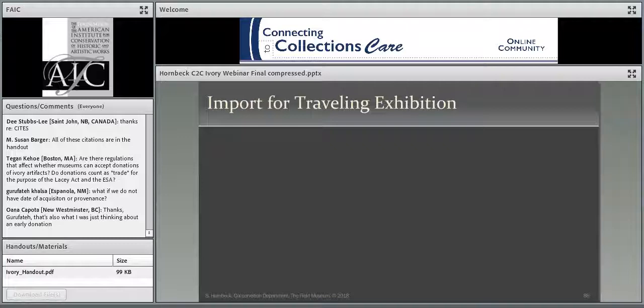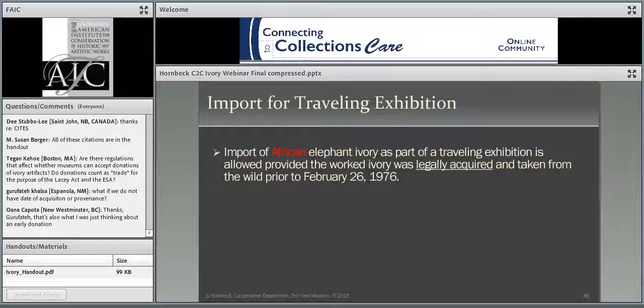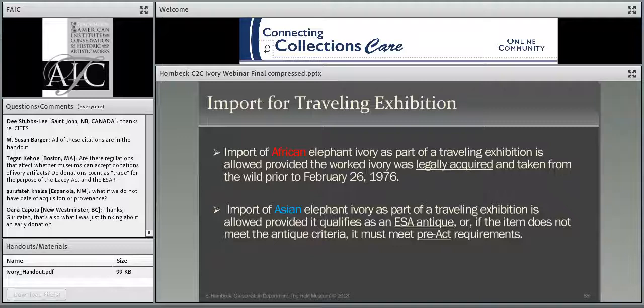The import of African elephant ivory as part of a traveling exhibition is allowed, provided the worked ivory was legally acquired and derives from an elephant taken from the wild prior to February 1976. Import of Asian elephant ivory as part of a traveling exhibition is allowed, provided it qualifies as an ESA antique, or if the item does not meet the antique criteria, it must meet pre-act requirements.